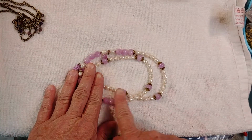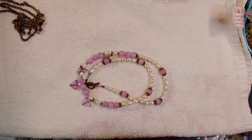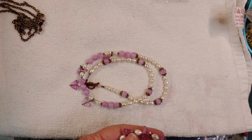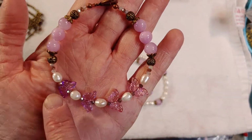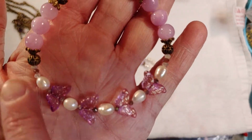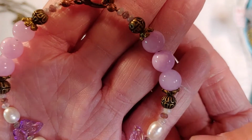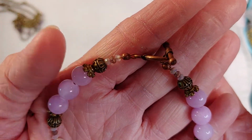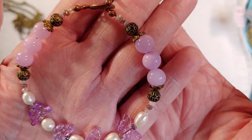Actually, the first pieces that I made, I used up all of these freshwater rice pearls, and they came... The kit included some of these really light purple glass butterfly beads. And so I made this really pretty bracelet. Has 4 of the butterflies and alternates with the rice pearl and the butterfly. Used some of the antique bronze spacer beads and the bead caps.